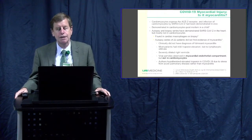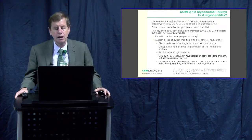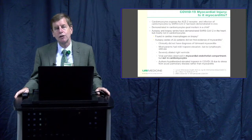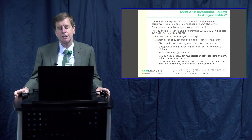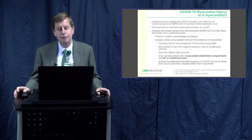There was an autopsy series of 22 patients that did not find any evidence of myocarditis. Clinically, these patients were dying from respiratory failure. They didn't clinically have fulminant myocarditis. Most of those patients in that series had mild troponin elevations, but no lymphocytic infiltrate. They had severely dilated right ventricles. Interestingly, RNA and viral particles were observed in the heart, but not in the cardiomyocytes. They were in the endothelial compartment, not the myocytes, and there was no lymphocytic infiltration with myocardial necrosis. So by standard criteria, these patients at autopsy did not have myocarditis.